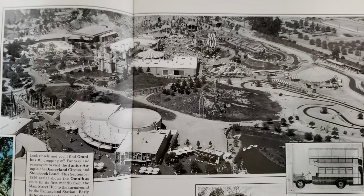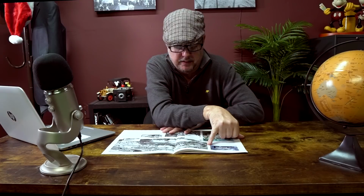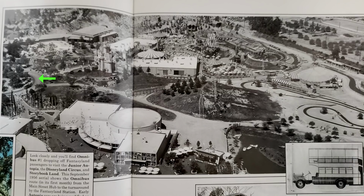Well, because it's going to show you something we talked about in the Holiday Hill episode. The route that the Omnibus takes today, or any Main Street vehicle takes today, is much different than it was back when the park opened, or when they first brought the vehicles on. Way over here in the far left of the frame is the hub. That's the hub right there. And then there's the entrance to the castle, right? And so you can imagine the Omnibus moving along this path right here. As a matter of fact, you can see a horse-drawn streetcar on that path right now.